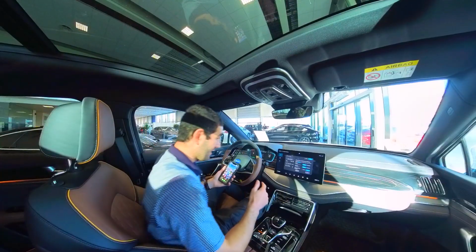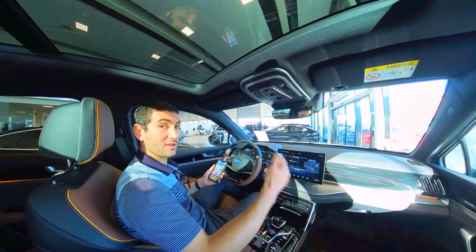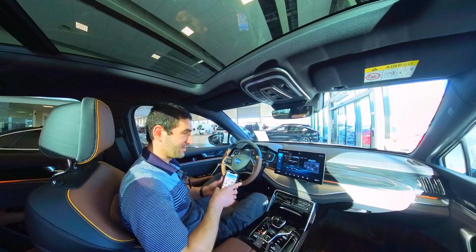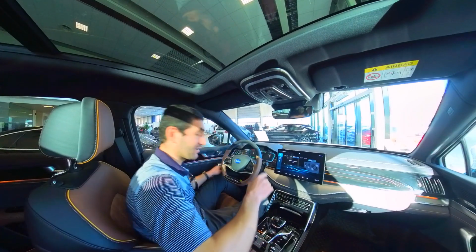Now I'm sitting in a salon that has exactly the same car and the same audio system, and let's check the audio system from the rack.